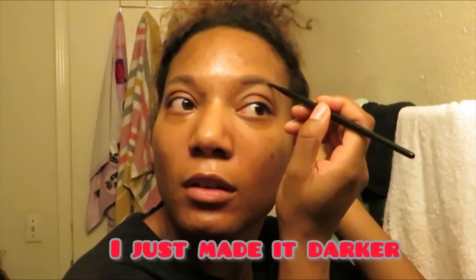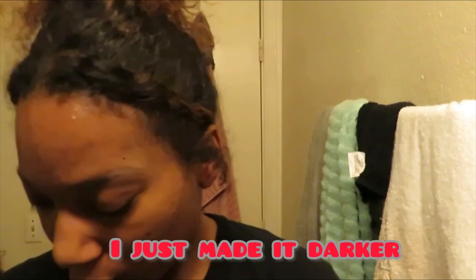I gotta fix that photo. Now y'all, I know I'm not gonna put an eyeshadow on, but if y'all were putting an eyeshadow on, you can use that actually for eyeshadow primer. Let me look in this mirror so I can.